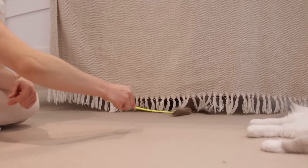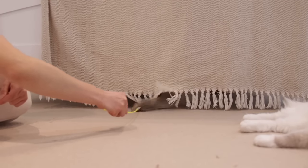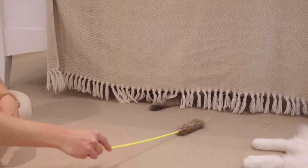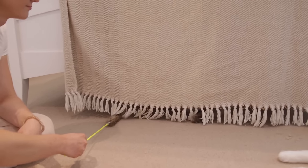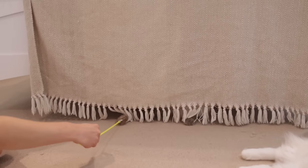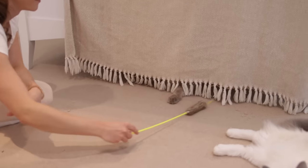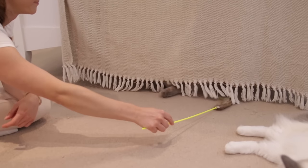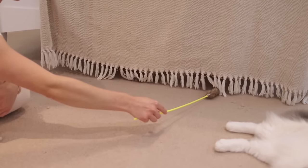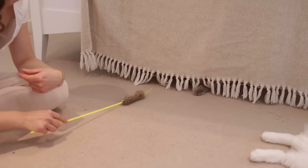Another thing you can try, as you can see, Mom is going from side to side. So literally just a very small part of the toy is on the other side of the blanket. And Pixie obviously sees that, so she's getting very excited. But again, she has the opportunity to stay behind the blanket, so she feels like she's still hidden. And as you can see, it's working very well.